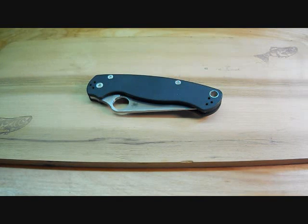Hey guys, this is Cajun Blaze here, and today is going to be the day that I review my Spyderco Paramilitary 2. It's just a phenomenal knife. I waited for a while to get this. I hunted it down for a long time. Check it out on eBay.